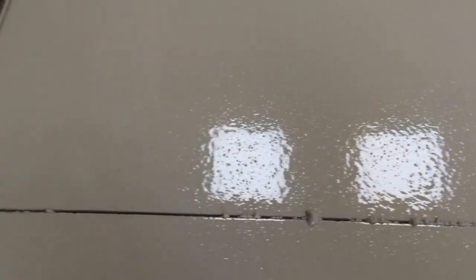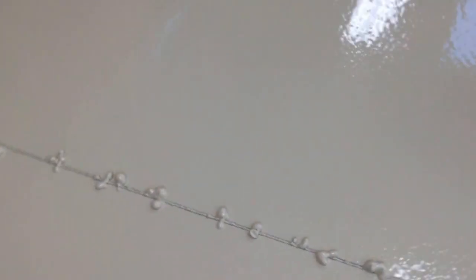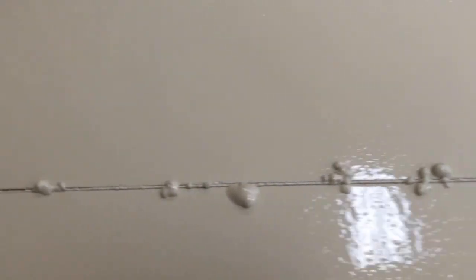We'll see here what happened on some of these others. It did all this bubble here. I guess you get too much material in there and it can't off-gas, so it makes these blisters. It must make a skin on the surface while the gas is still trying to get out from the curing process. So it makes these bubbles. Look at this one. Anyway, they're coming back Monday. Today's Friday. They're coming back Monday to do something about this.